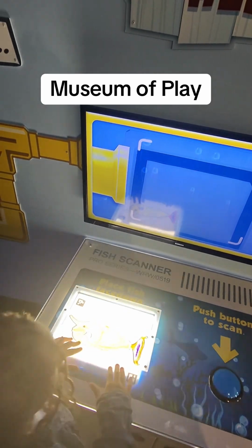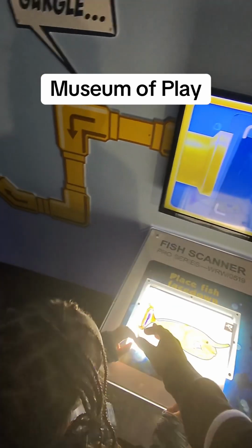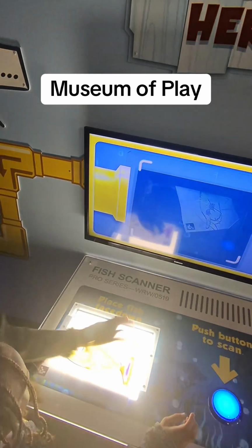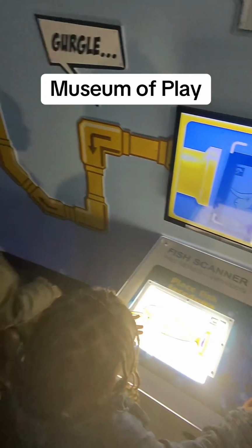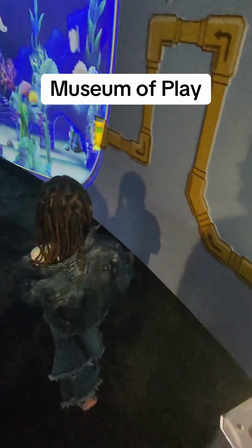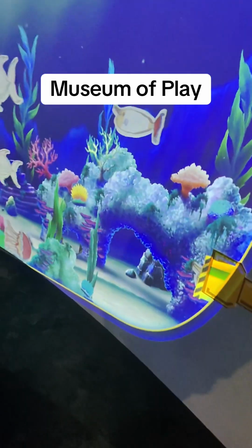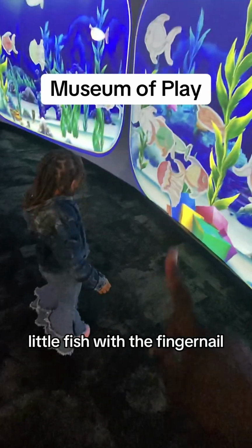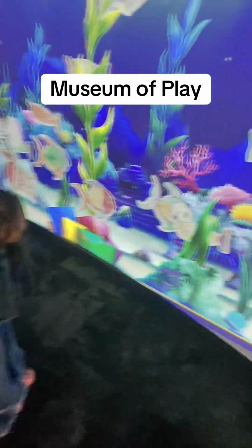Other way. Turn it around. That's yours. Yeah, that's your little fish with the finger nose.